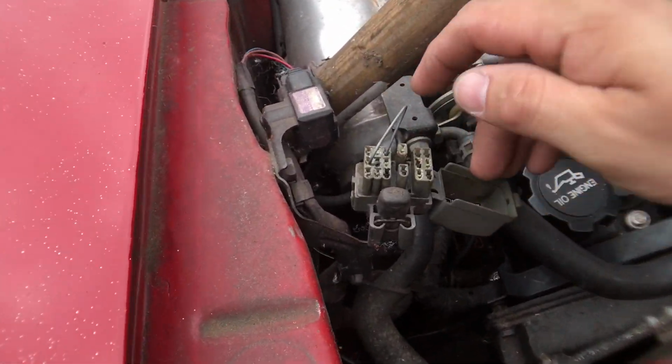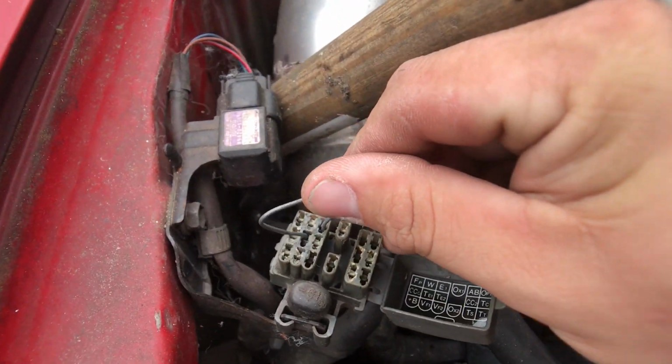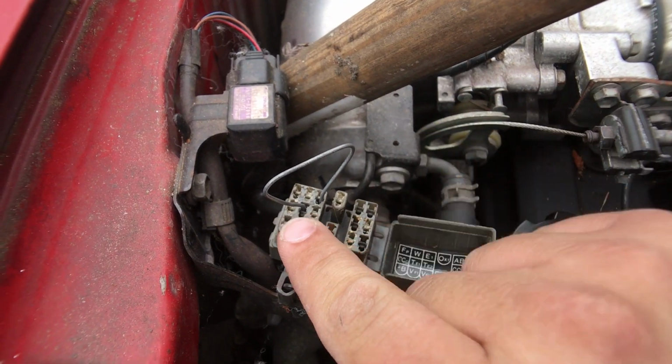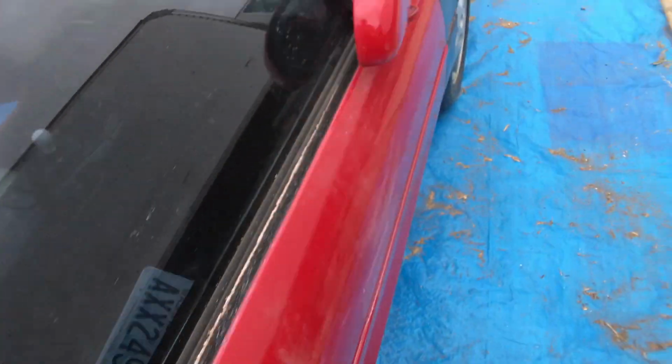Check engine light. So to do that, you go to your diagnostic port. You got to bridge these two together. I think that one's called E1 and then this one's like TE1 or something like that. So bridge those. Let's put the battery on.